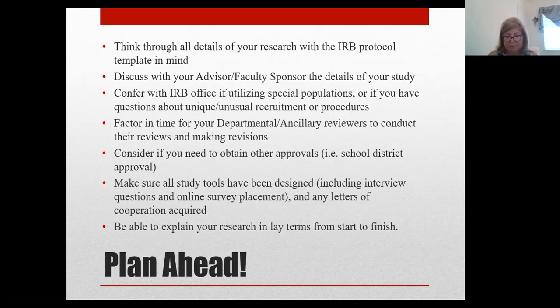Again, mentioning it again, ancillary reviews are required. And ancillary reviews are required on new studies and modifications, not on continuing reviews. Should your study take a full convened review, you will have to submit a continuing review, which is done annually.